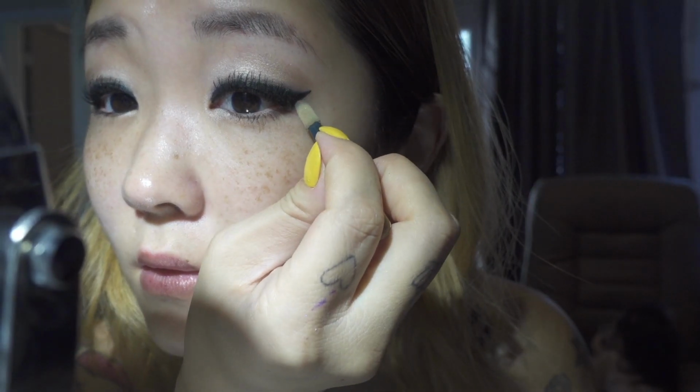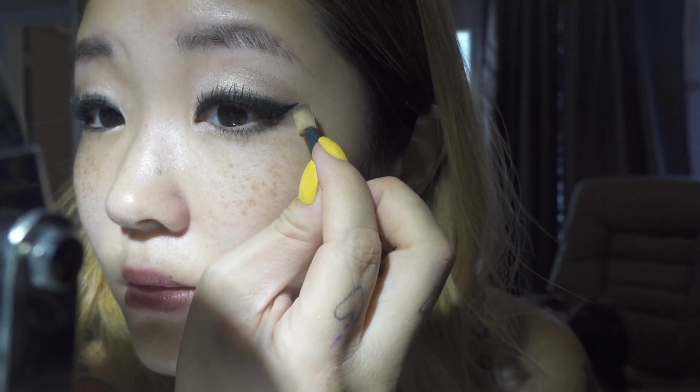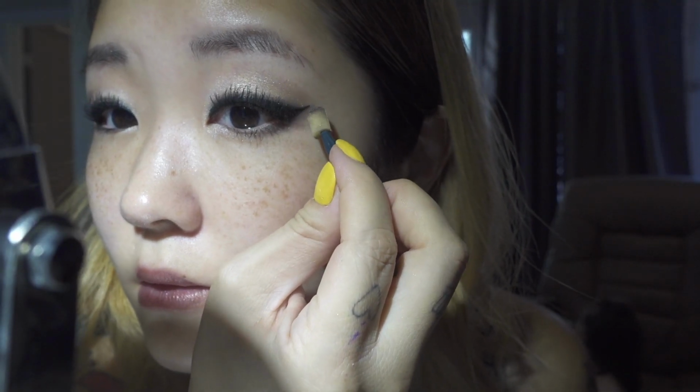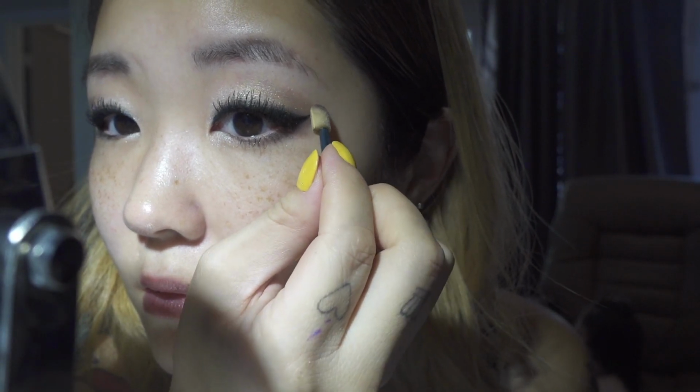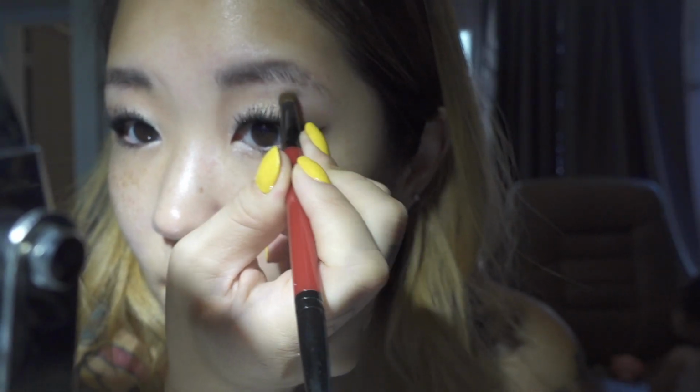Now I take some of that black eyeshadow and apply it underneath the wing, and I make sure it's connected to my lower lash line and fill in any sparse areas there. And very, very lastly, I take some of that gunmetal gray eyeshadow and apply it under my wings, making sure to bring it up and connect it with the rest of that eyeshadow. Blend, blend, blend, both sides. And that's it for the eyes. We can finally move on to the rest of the face.